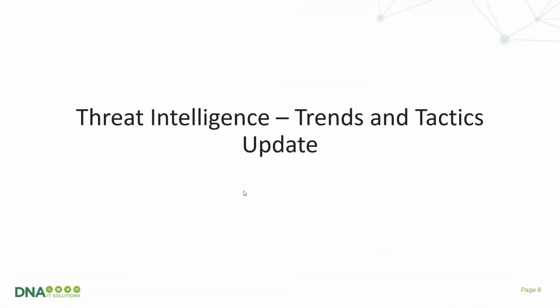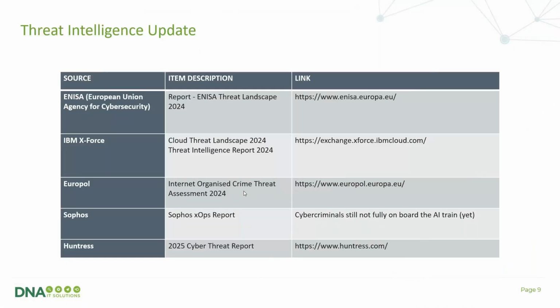So our trends and tactics update for this year. The sources of our data, here's what we do. This comes about because of our own ISO 27001 process, where we have to do threat intelligence research for ourselves so that we can ensure that our own processes and strategies are keeping ahead of the threats and that we're fully aligned to what's going on. So every year I gather the data of these guys here.